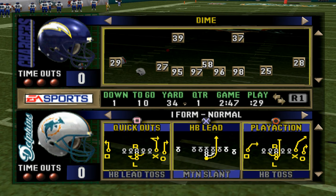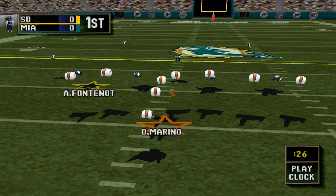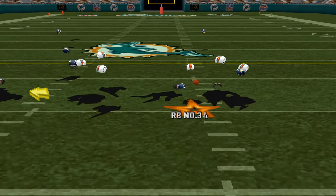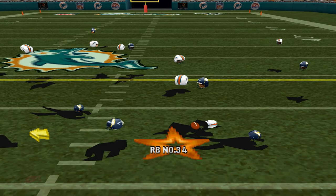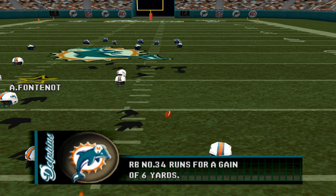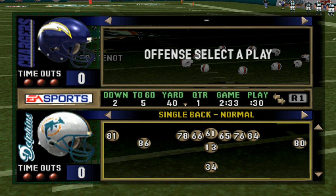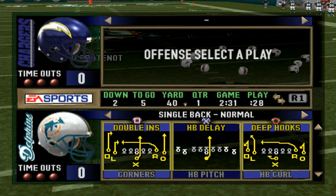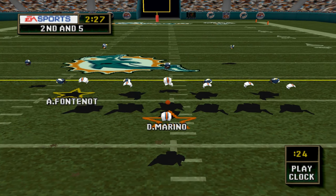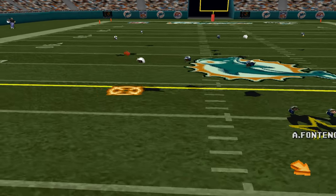First and 10. Ball on the 34-yard line. They'll line up in the I formation. The toss to the right, and he's brought down around the 39. Second and 5. The Chargers come out in a dime package. Throws left.